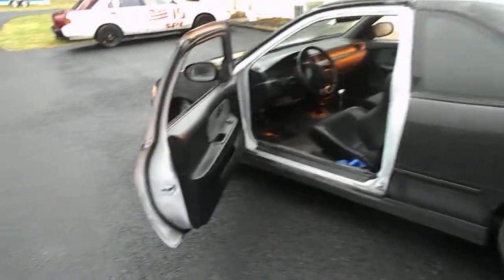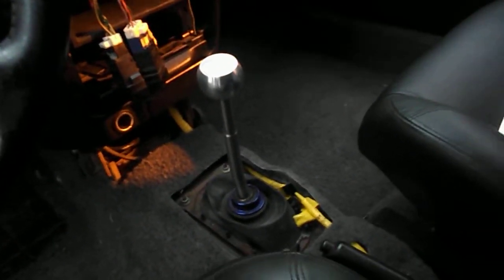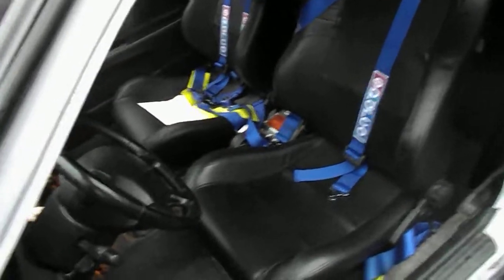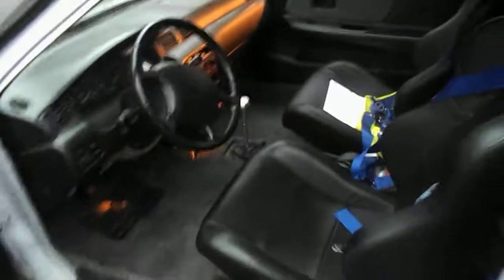The car was originally purple. Yes, the door jambs are still gray, and the outside is a flat black. Greddy Profec B-Spec II, an original B&M short throw shifter. Autopower half cage, which actually, you do have a back seat, and I'll show you some of that stuff. Those are approved Sparco harnesses, some type of a seat. They're probably $300 worth of seat, but with brackets and sliders.